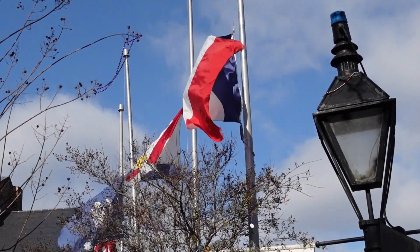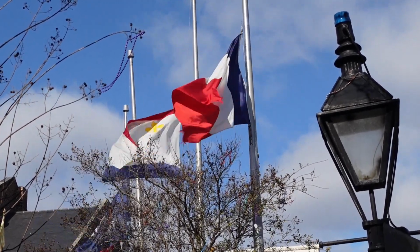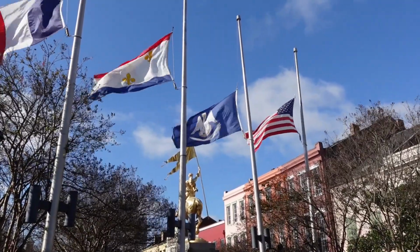The flags are flying at half-mast because of the New Orleans terrorist attack. More on that later.